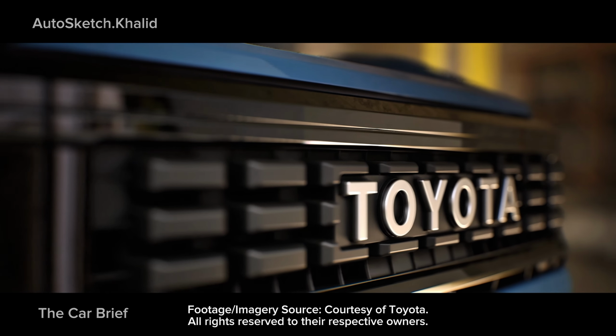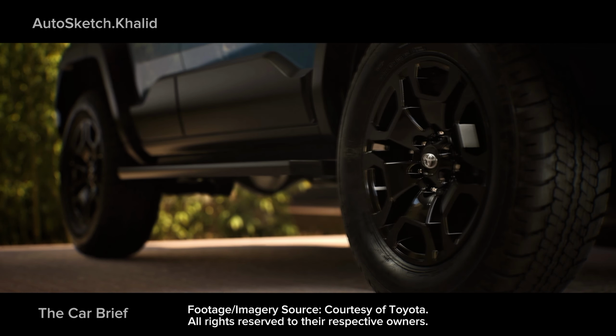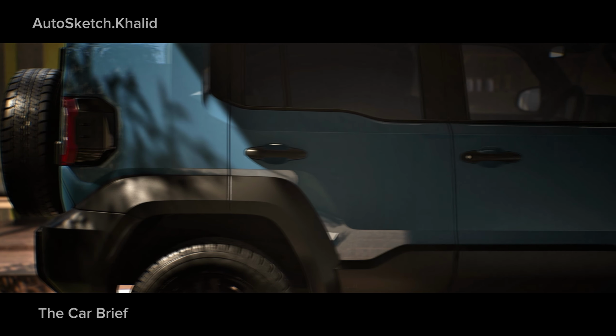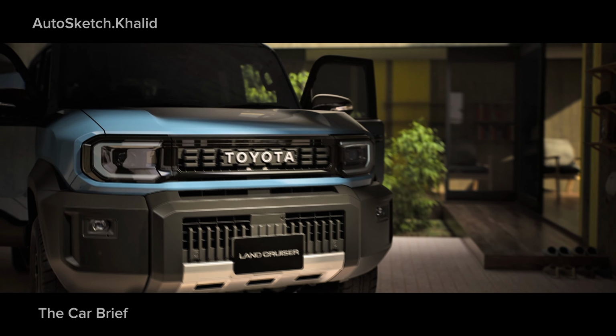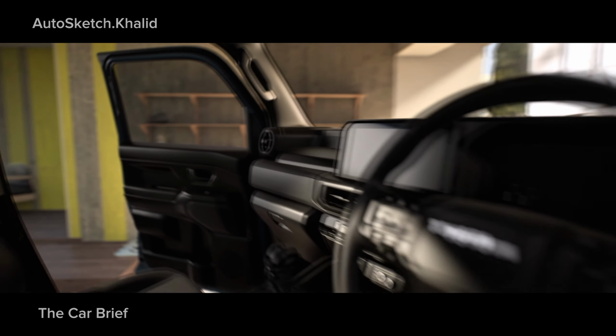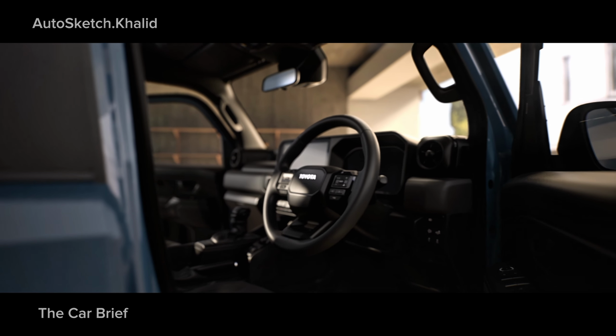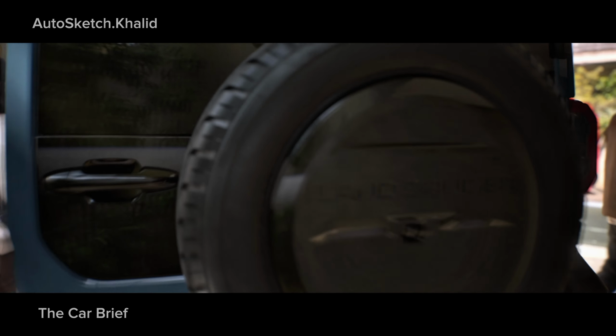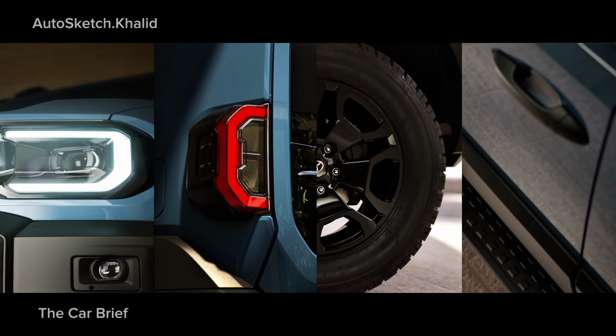This is the brief on the new Toyota Land Cruiser FJ, launching right around now in mid-2026. It's a brand new, compact, and highly accessible SUV, aiming to bring legendary Land Cruiser off-road freedom and joy to a much wider audience.